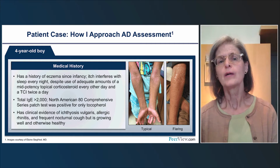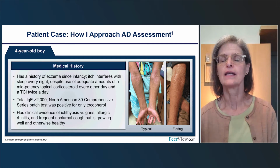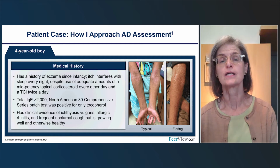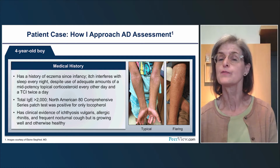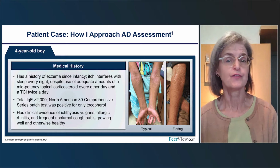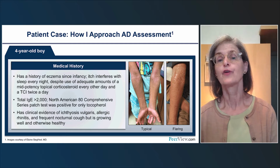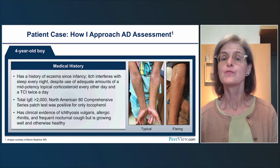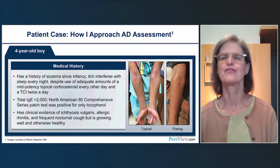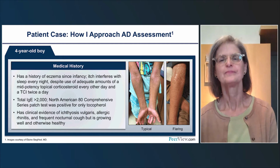I've done a little bit of a workup on him. His total IgE, as it is in most patients, is elevated. In his case, I'd say moderately elevated, greater than 2,000. And he also underwent patch testing, which was positive only for tocopherol, and he's been avoiding that. He also has clinical evidence of ichthyosis vulgaris, as 50% of children do who have atopic dermatitis. He has allergic rhinitis and frequent nocturnal cough, but he's otherwise been growing well and he's been healthy. So, how do we assess the severity of his disease? What do my colleagues have to say about that?